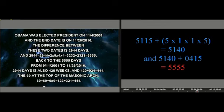I'll do the top part of it. Obama was elected president on 11/4 of 08, and he talks about this end date of 11/26/16, which is 55 days after 9/11, by the way. Anyway, the difference between these two dates is 2944 days, and 2944 equals, same math on the right, 2 times 9 times 4 times 4 equals 3232. Add it to its mirror, 5555.